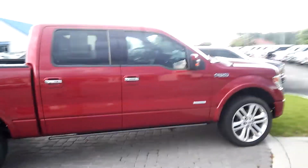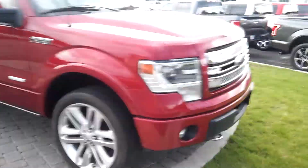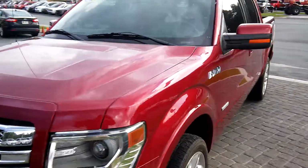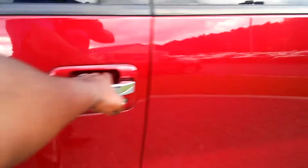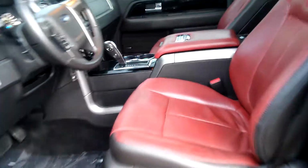As you can see, it has 20-inch aluminum painted wheels. Nice chrome grill, tow hooks. It has a 3.5-liter V6 engine. Keyless entry. Power runner boards. Power seats. Leather material.